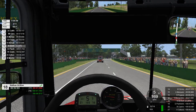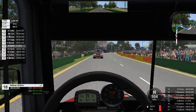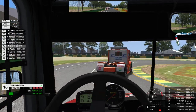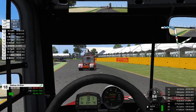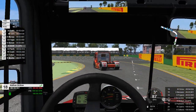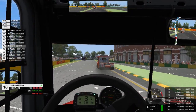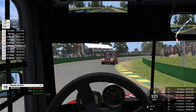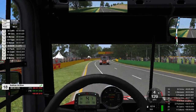So we're already up to 18th now, so we're slowly running them down. Oh, cut that corner. I'd like to do some custom paints as well, it'd be pretty cool, but not sure how to do them for Automobilista. I'd have to YouTube it or Google it or something.